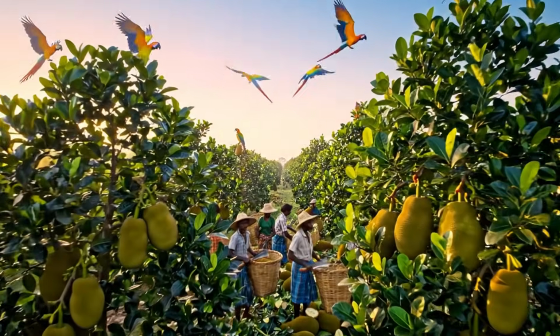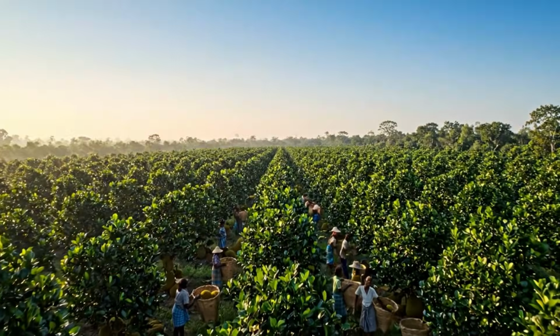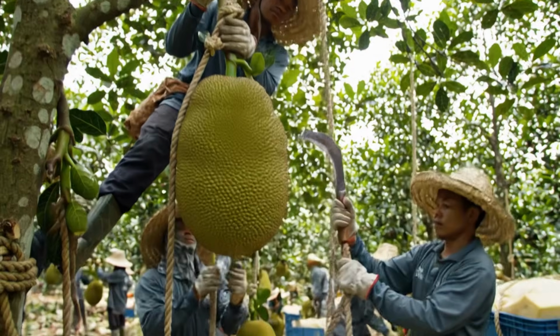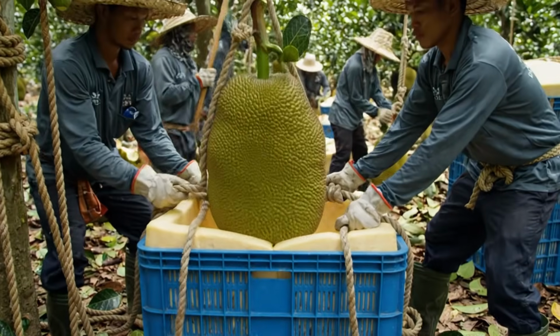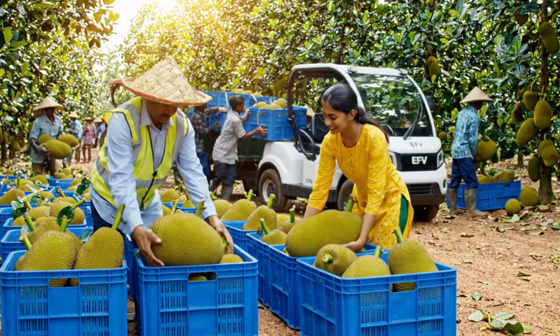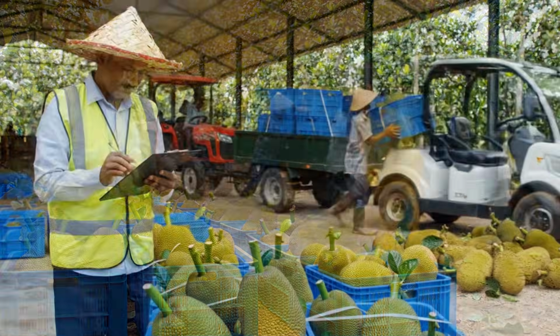The journey of premium jackfruit processing. Cut is clear. Lowering. Easy now, watch the weight. We don't want it bruised. Looks good, very clean. Send it to the factory.